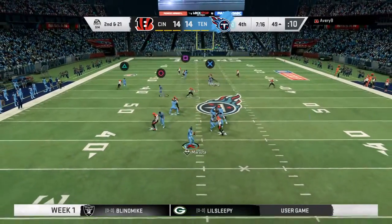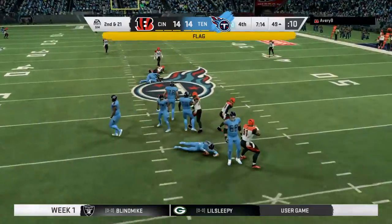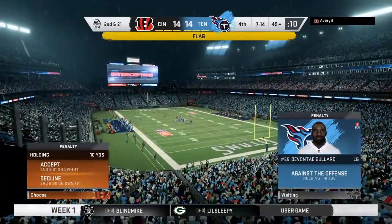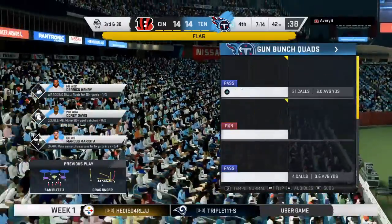Here's Mariota. And the pressure will get to him. He goes down. Now, there is a flag on the play, but this looks like holding on the offense.